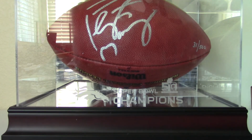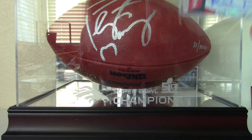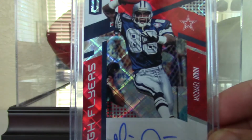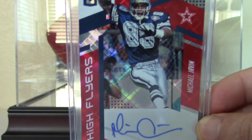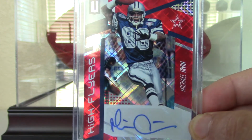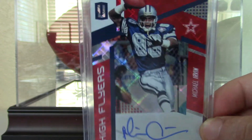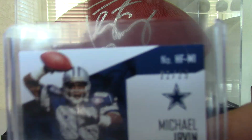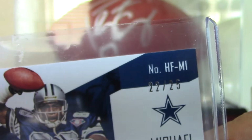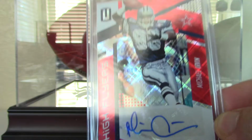Speaking of high flyers, literally and metaphorically, Michael Irvin, the Frosty the Blowman. Once again, another card I put a bid on. I kind of forgot about it, and then I got the ding at the end of the day. It says, pay for your shit. And it was this, so I'm kind of happy to have it. Didn't have a whole bunch of Cowboy stuff. But yeah, 22 out of 25. Michael Irvin, the highest of high flyers. So, there's that. Plus, the card looks pretty.